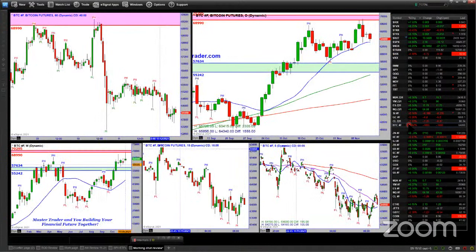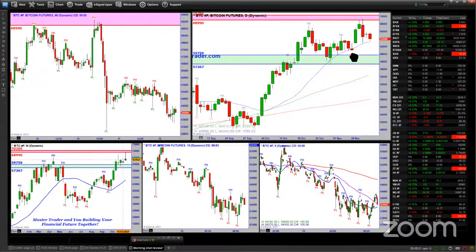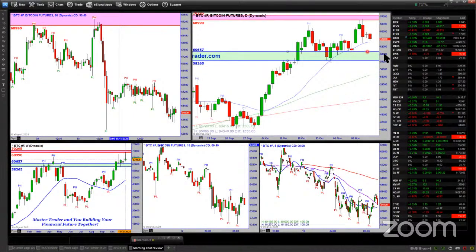Bitcoin forming a topping tail on the weekly. So immediately, again, correcting a bit as it came there, big whole number up there. So those that think Bitcoin's going to 100,000, you really want to see it hold this level at 60,000 to 58,000 if this continues to correct here coming down. It's lost its momentum. See the distance between the highs there? It immediately corrected once it took that out.